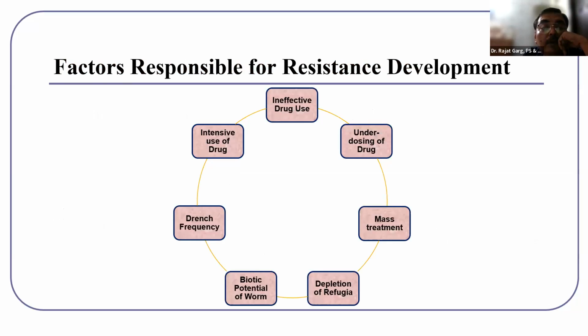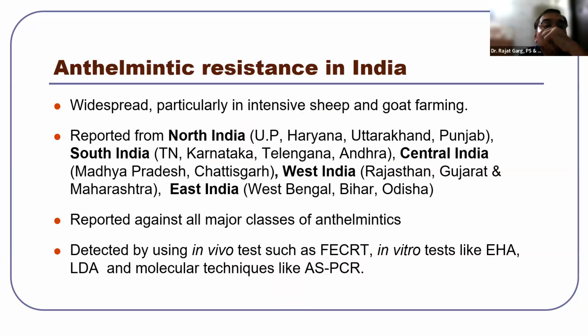Now, what are the factors for drug resistance? I have listed here a few factors like ineffective drug use, underdosing, too many mass treatments, biotic potential of the worm, drenching frequency, and too intensive use of the drug. And one more important thing that I have kept is depletion of refugia, which we will discuss in the coming slides. Very important.